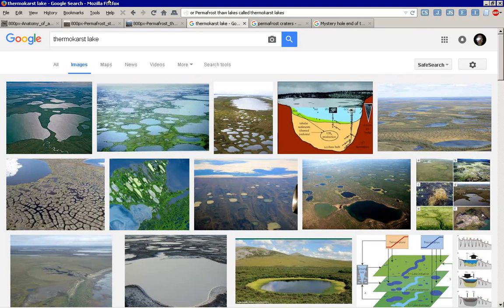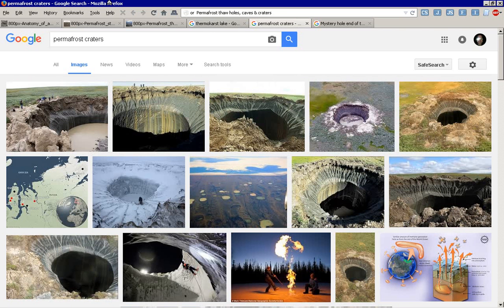This can also happen with simply a river or a vein of water or an underground waterway. It just has to be an area that's so cold that it doesn't really thaw out under the surface, but something can change. You can get permafrost thaw holes, caves, and craters if you have very deep permafrost, like Siberia, and you have global warming or global climate change or volcanic activity. By the way, if anybody's curious about it, a lot of methane is trapped in that ice and it can explode.